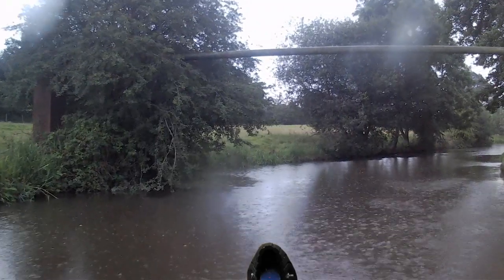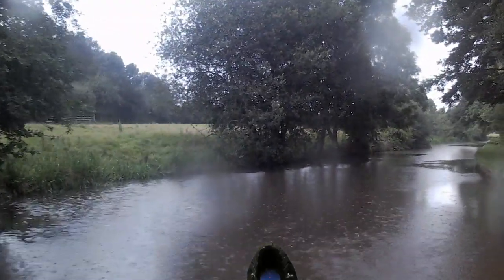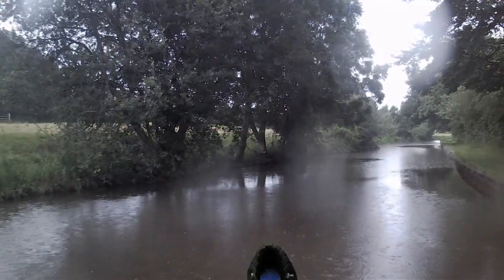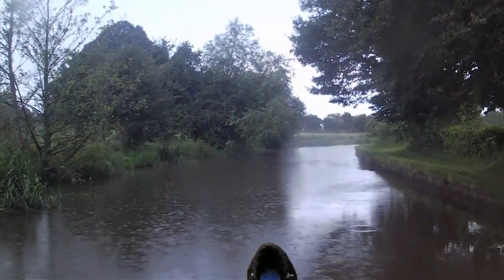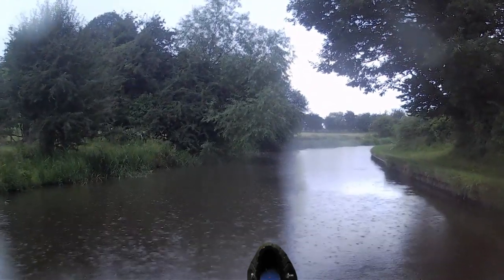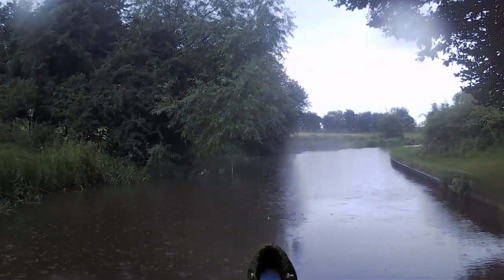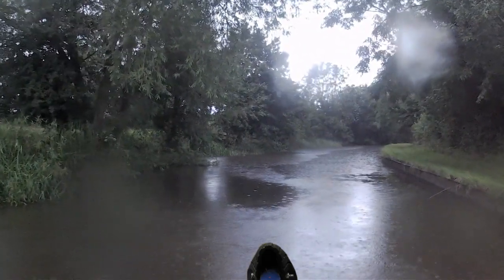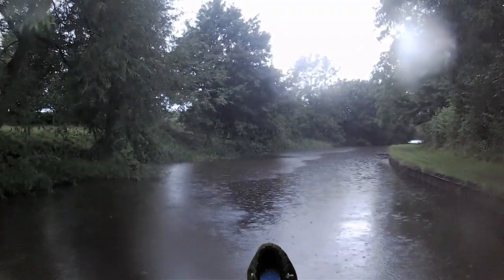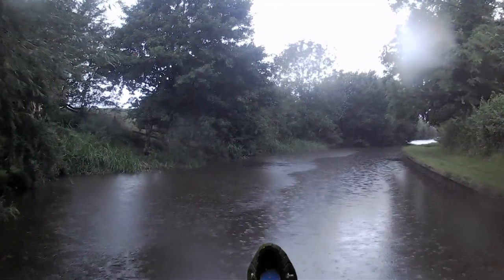You sometimes see pipes crossing the canal like this, usually they're water pipes. I'm having to cut this trip just a little bit short because shortly after this point the rain covered the camera lens to such an extent that the video wasn't really very watchable. So I boated on a little bit further from here, but not very far, and then I moored up.